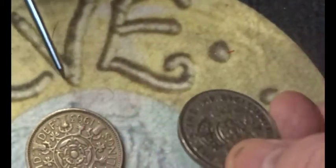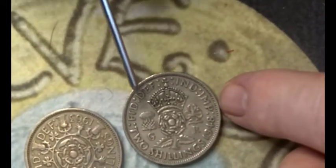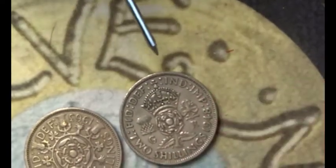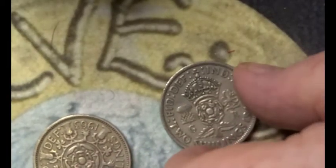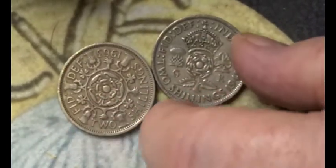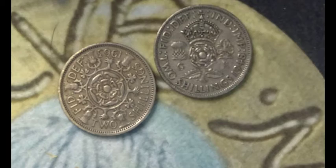On this one you have one central rose, and then you have the Thistle of Scotland on the left as you're looking, and on the right is a shamrock. Now the Elizabeth coin is 1963. The coin from her father is 1948. But it's just interesting seeing the two monarchs' coins side by side, the reverses side by side, as they are so different.